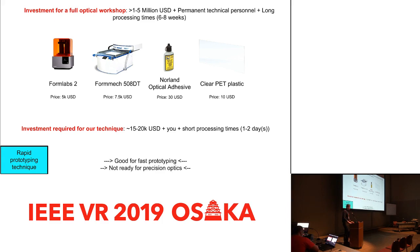So note that at the given stage, as in the way I'm introducing all these, it's good for prototyping, but not for the final product. Of course, for serious optical parts, you need metrology to be in place. So this is good for covering the steps in between for prototyping before you land on the final solution.